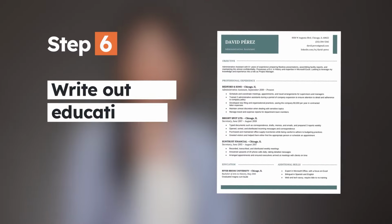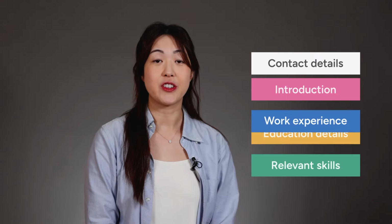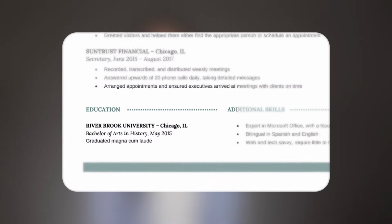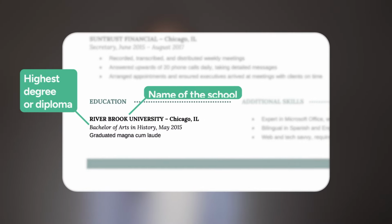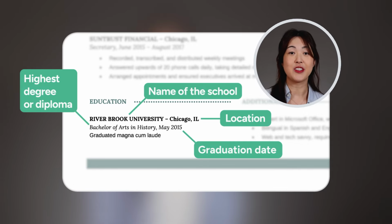Your education section normally comes after your work experience section, but you should place your education details first if you've never had a full-time job. Ideally, you just need to include your highest degree or diploma, name of your school, location, and graduation date. If you didn't go to college, add your high school diploma instead. We have an education section video if you want to learn more.